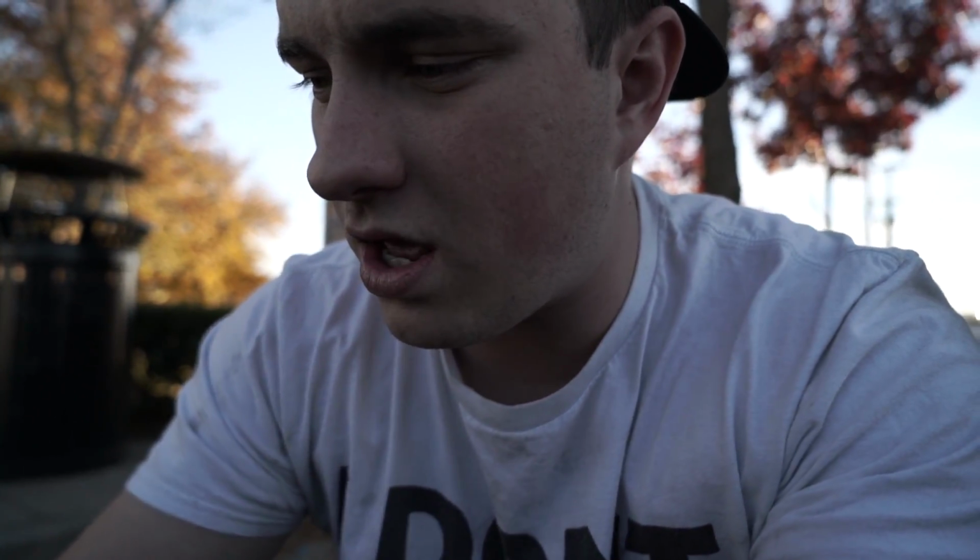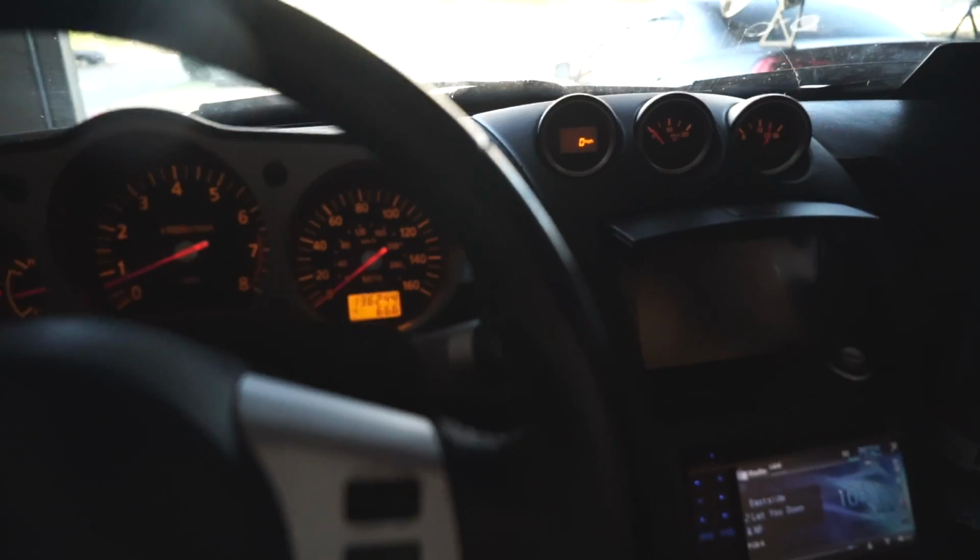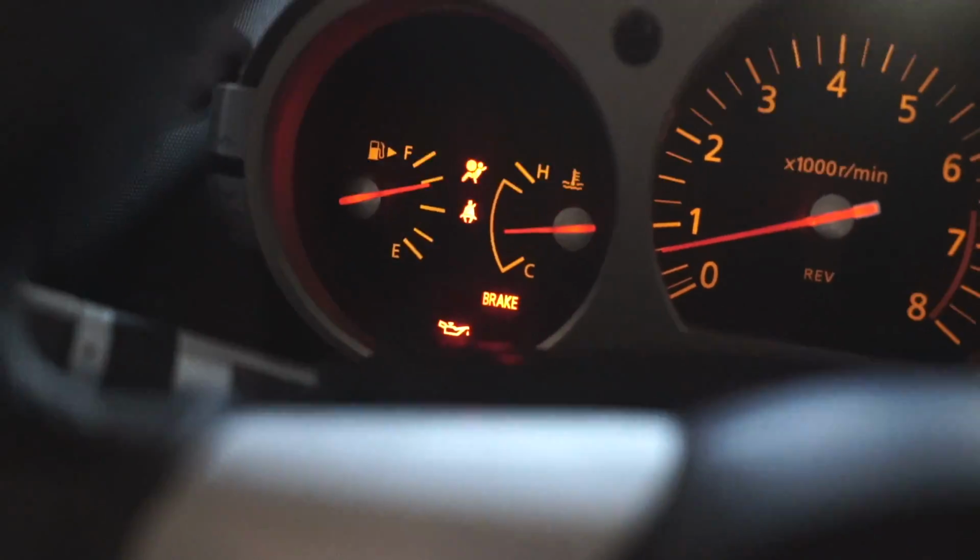Another reason why I want to build a house is I can have my own compressor. Big compressor inside my own garage. That first fill up though. Back home, it's still coming on and off.